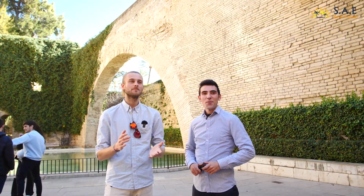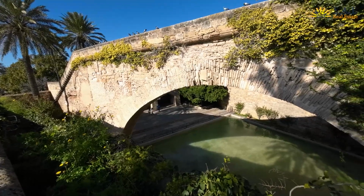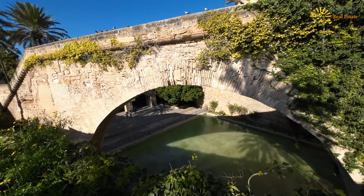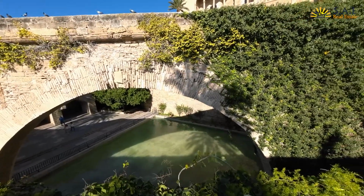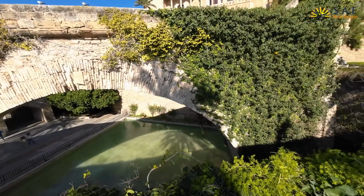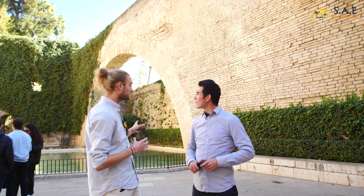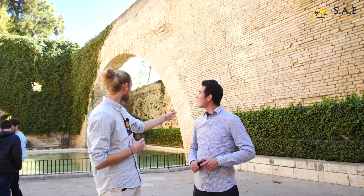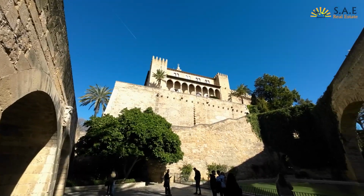So here we are, starting the royal tour. This is where the king would have parked his boat after a long trip from the mainland. The water here that you see was connected with the same level as the sea before. Now in the last few years they closed it off, but before this was connected with the sea through an archway through the wall here where the king would have sailed through and left his boat here.